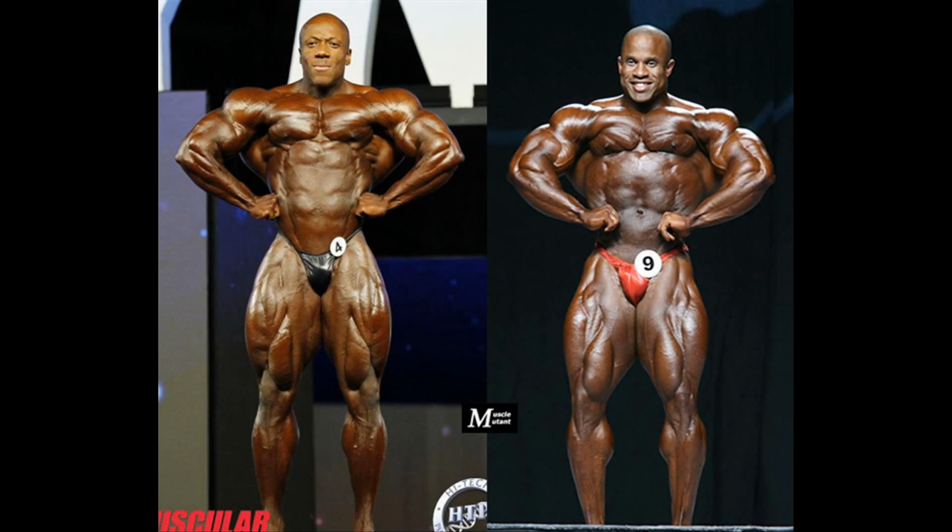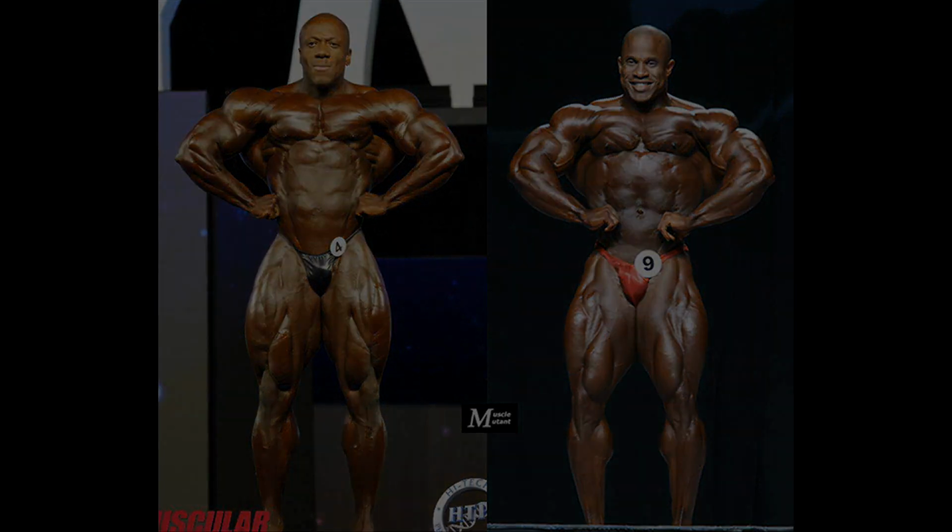Víctor has the wider and the denser lats, and we will see that in the rear lat spread. Shawn looks very proportional and symmetrical in this pose. I like how his ribbed chest flows with his shoulders along with his lats and small waist.